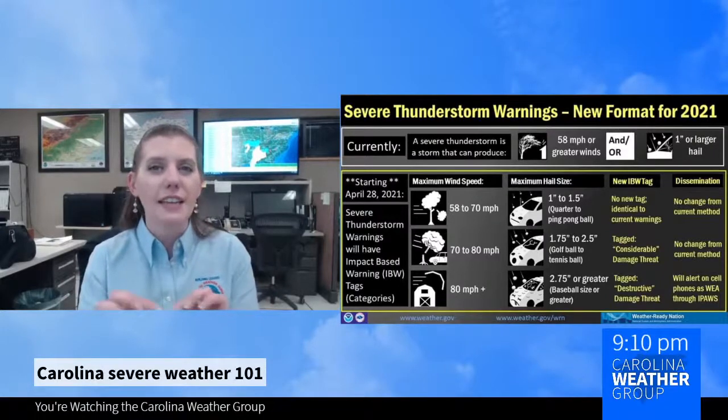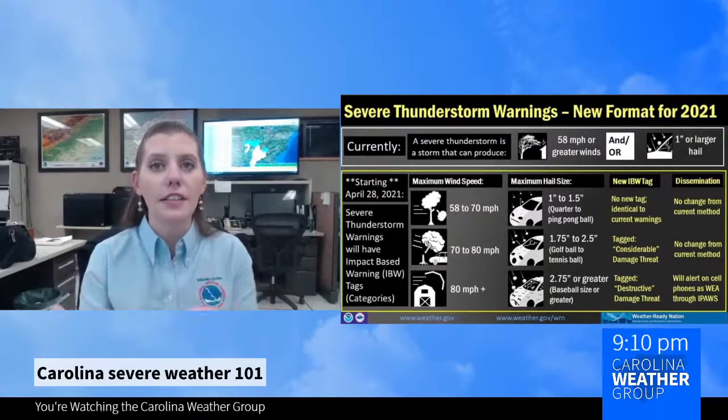And that's going to say considerable. It'll be a damage tag of considerable, because when you're talking 70 mile per hour winds and 1.75 inch hail, you could get quite a bit of damage out of that.